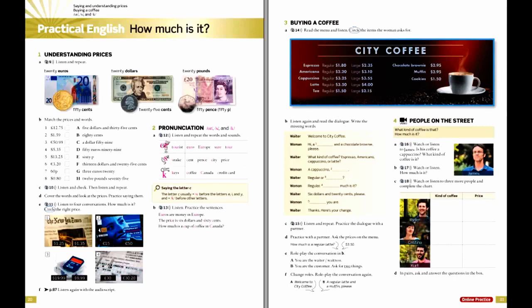What kind of coffee is that? It's a regular coffee. How much is it? It's $2.25. What kind of coffee is that? It's a large cappuccino. How much is it? It's $4.50.